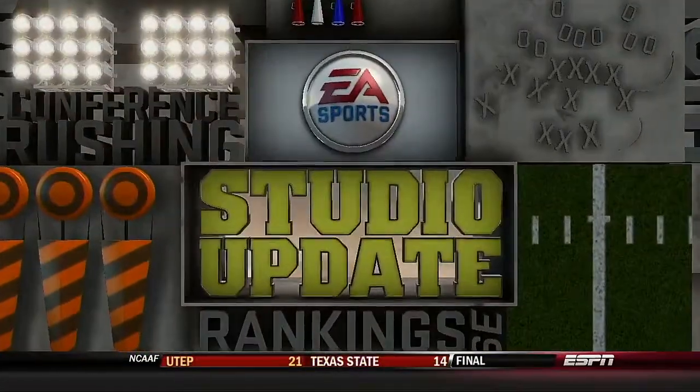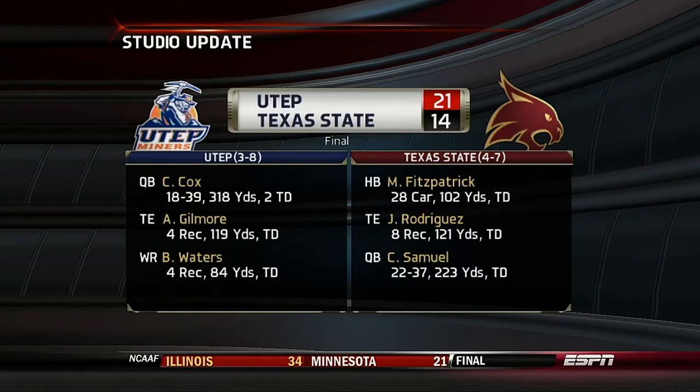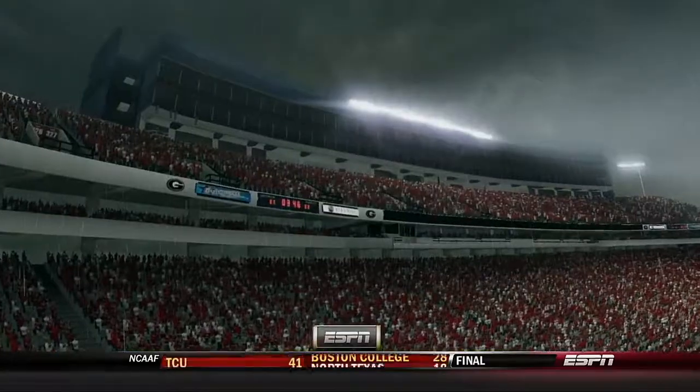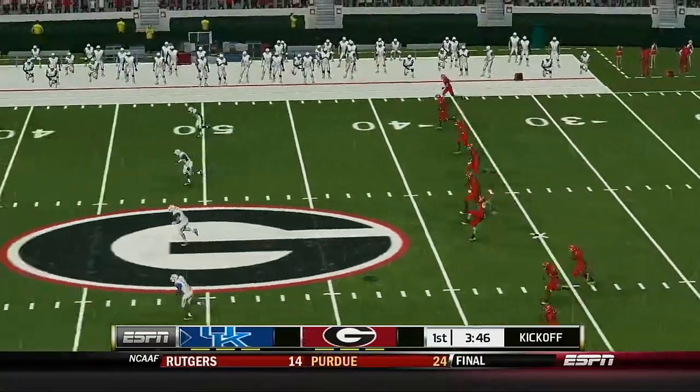Let's get an update now. Here's Reese Davis. Reese. Keeping an eye on what's going on in San Mateo. And for Texas State, they've lost two in a row. The Miners claim the win, 21-14. Thanks, Reese. 7-0 game here. And it looks like they're ready for the kickoff.